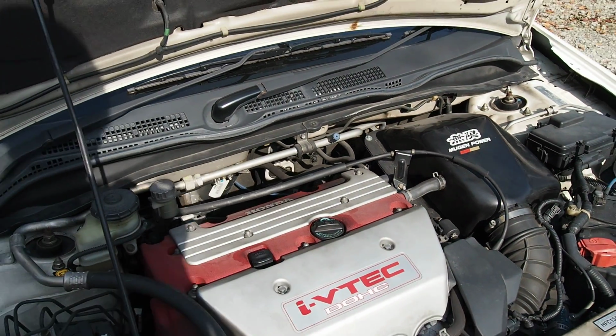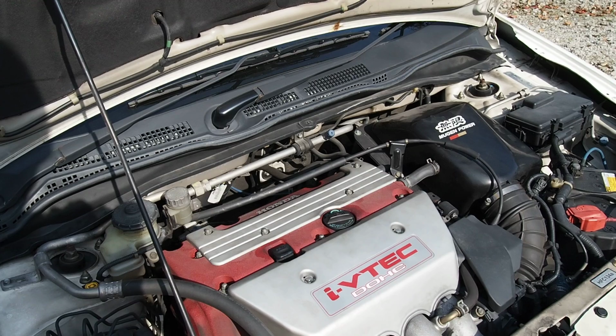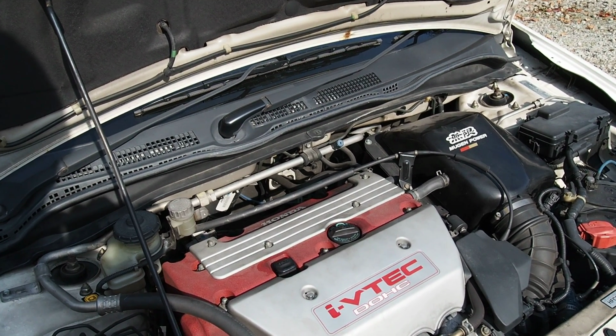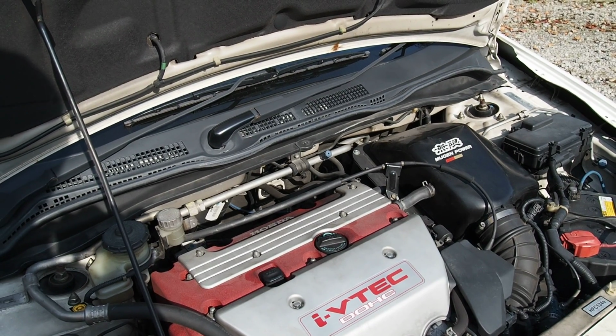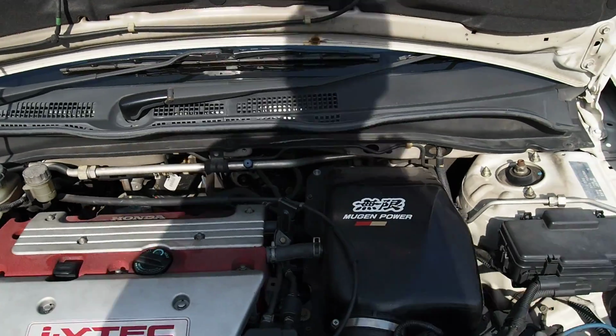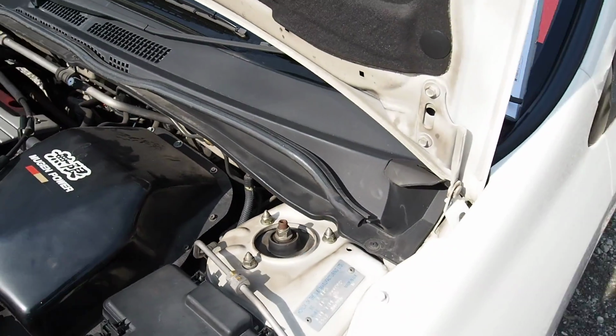And so it has the K20 engine in it, which is a fantastic engine. This one puts out 215 PS, which is somewhere around, I guess, 212 horsepower. Haven't had a chance to drive one yet, but I'm very much looking forward to it.